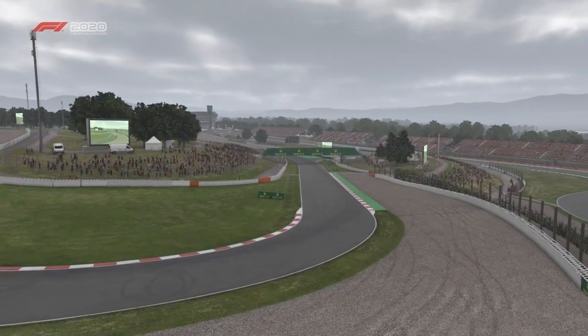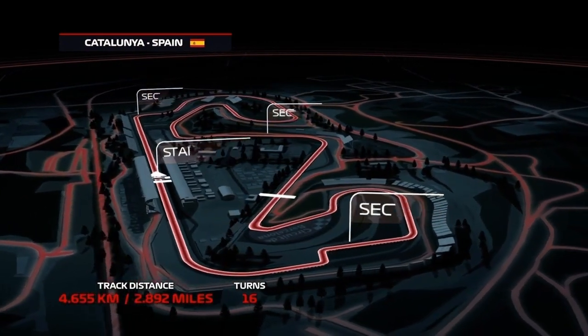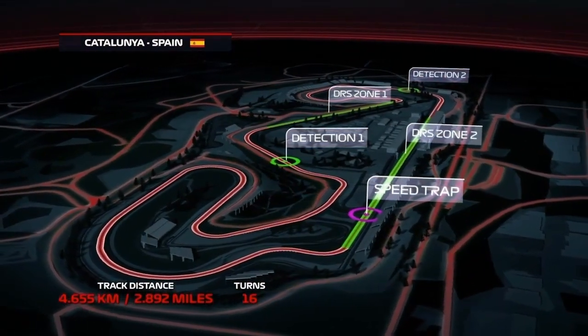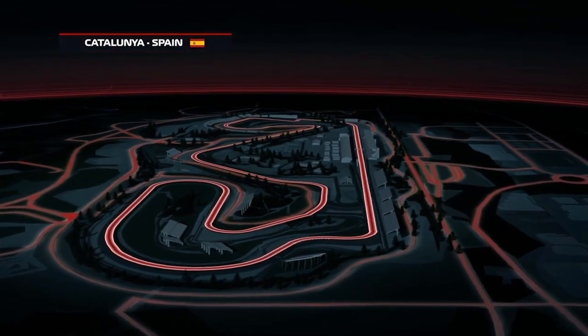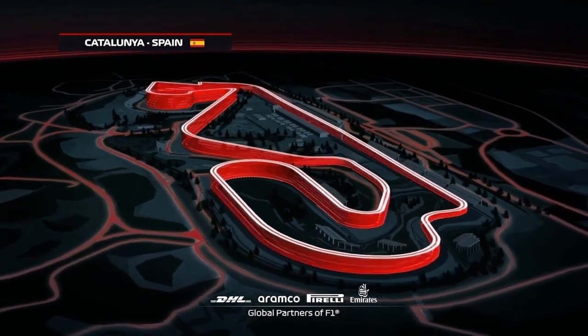The Circuit de Barcelona-Catalunya, a track that will certainly force the drivers to push themselves. It consists of a very impressive main straight going into turn 1. It's a straight that also offers a DRS zone, so it's likely to be a hot spot for overtakes.